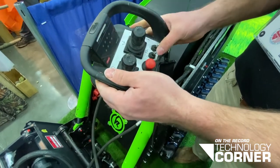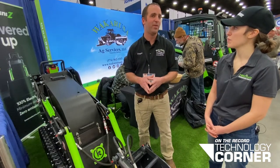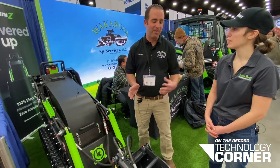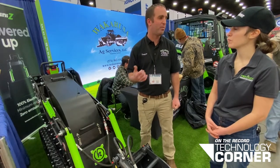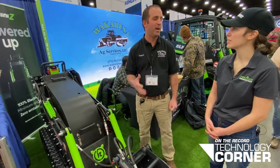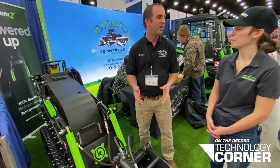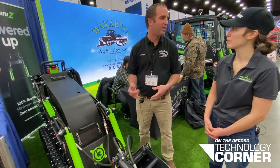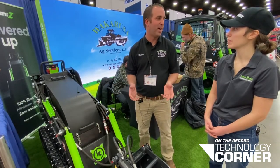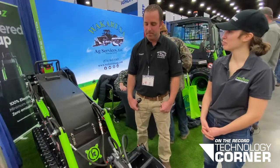I think there's a lot of potential in the market for this, for all kinds of different applications. Even in the ag industry, I see a big opportunity here in horse barns, going in, being able to clean out stalls without much noise, with no emissions, and with lots of capacity to operate for an 8-hour day on a charge.